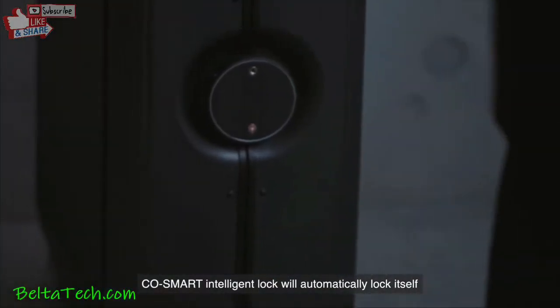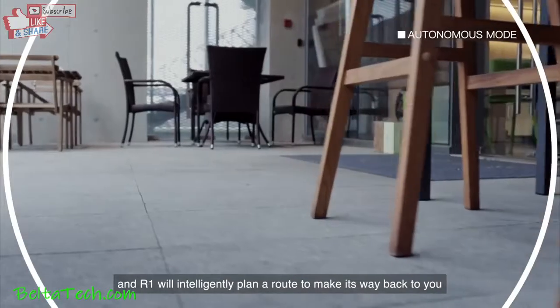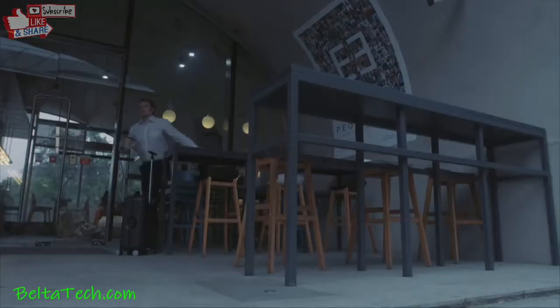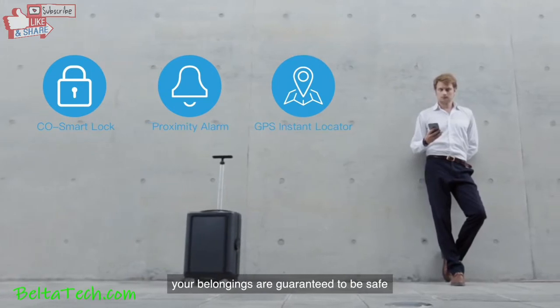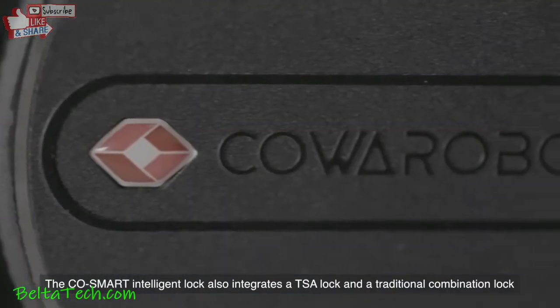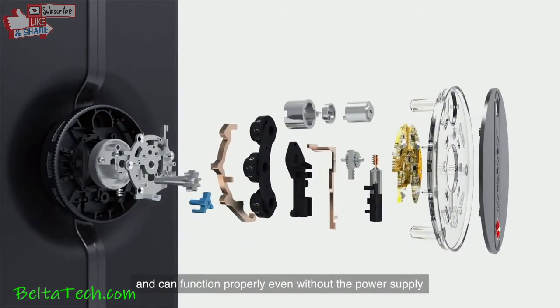CoSmart Intelligent Lock will automatically lock itself to ensure your valuables remain safe. A simple double tap on your bracelet will activate the Find Me function, and R1 will intelligently plan a route to make its way back to you. With the CoSmart Intelligent Lock, proximity alarm, and embedded GPS, your belongings are guaranteed to be safe. The CoSmart Intelligent Lock also integrates a TSA lock and a traditional combination lock, which ensures the luggage lock is TSA approved and can function properly even without the power supply.